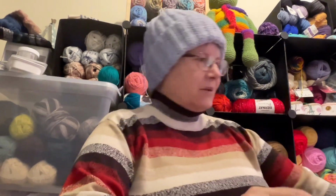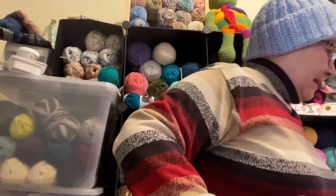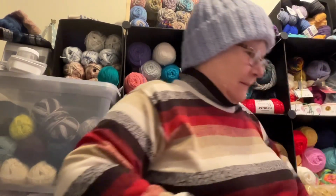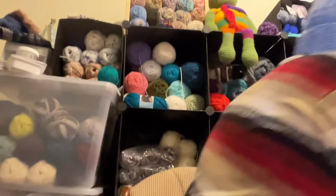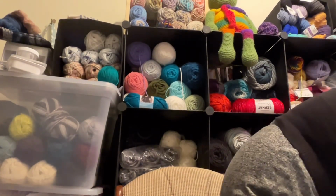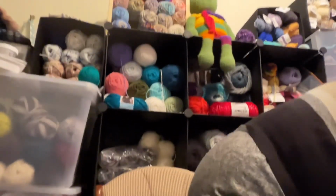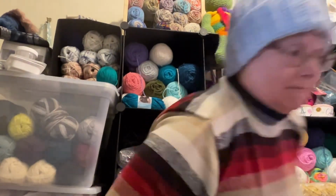Just give me a moment to rearrange things just a little bit here. Just excuse me for 1 minute while I move one box so we can get into the other box. I don't have a whole lot of room in this little room here. Okay, I'm back.